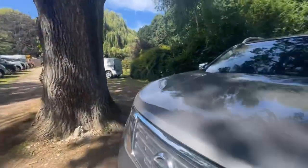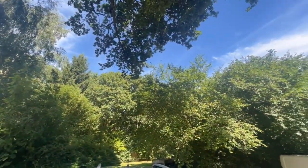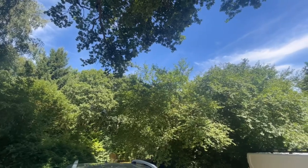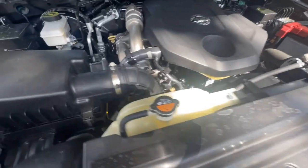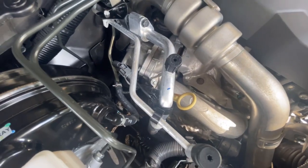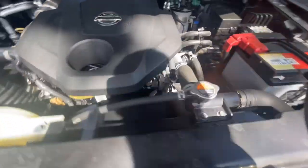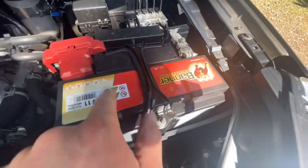Let's look under the bonnet. Obviously it's got full service, it's done very little miles, it's really very clean under here. Turbo unit is just there. You can see there's no signs of any oily residue around the turbo unit. Also worth noting, there's no signs of any historic oil leaks around the engine bay or block. Everything's superb. So obviously recently had a new battery, must have just come out of the warranty, because warranty would have covered a new battery for that.